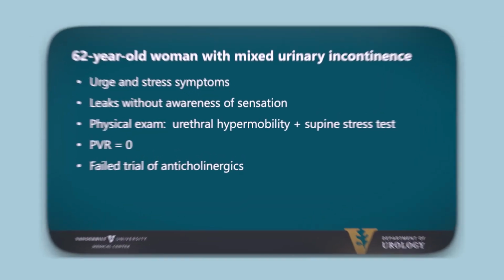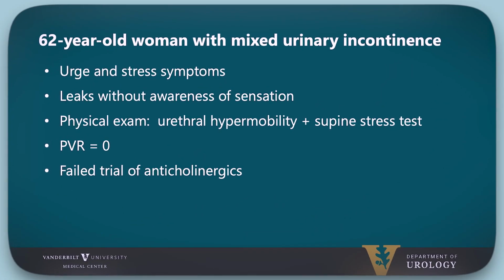And I think this is a very classic situation where she comes in to see me with mixed symptoms. She tells me that she has both urgency and stress leakage, and it's very difficult to delineate from her history exactly which one. Sometimes she tells me she leaks without awareness, but her most bothersome issue is when she is active. So when she gets up to move out of bed, when she does any type of physical activity, she is extraordinarily bothered by all these symptoms.